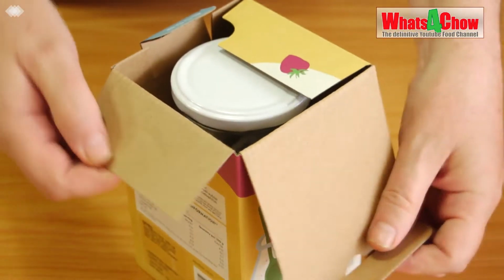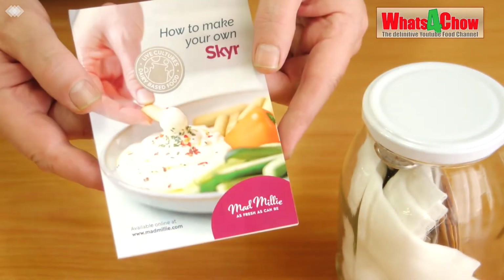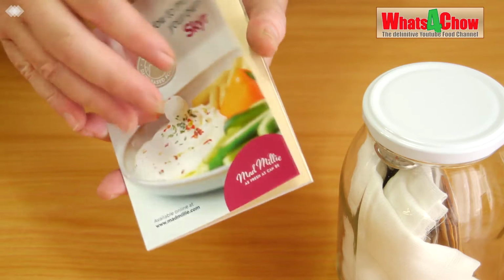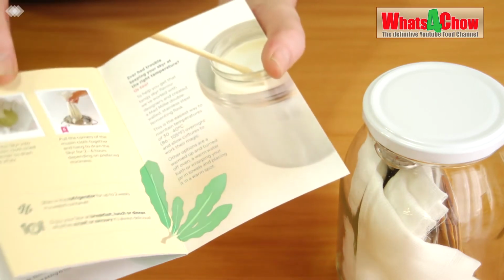Let's take a look inside each box. First, the Icelandic Skyr. On opening the box, you will find the full instruction booklet with everything laid out step by step, with beautiful full-color photos.